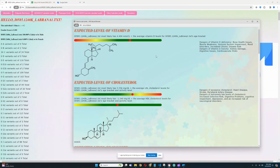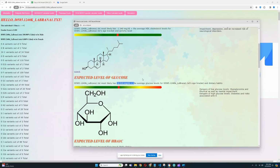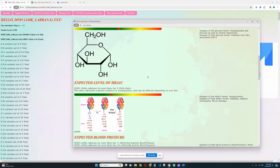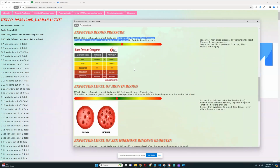For the biomarkers panel, looks like he has above average level of vitamin D, really good. Above average level of LDL cholesterol, which is bad. Below average level of HDL cholesterol, which is also bad. Below average level of glucose, which is quite good actually. Above average level of hemoglobin, which is good. Above average blood pressure, which is bad.